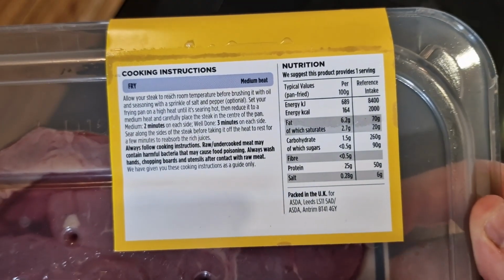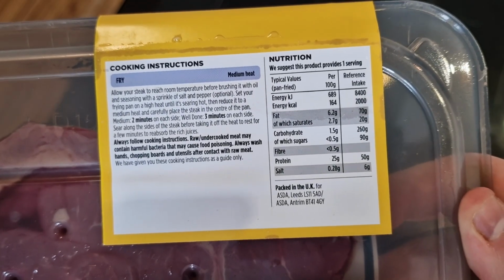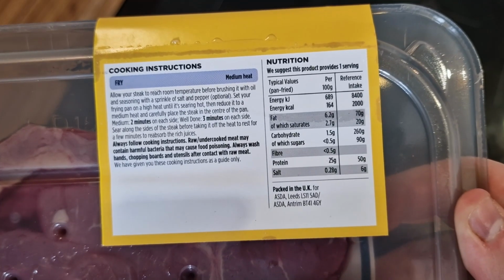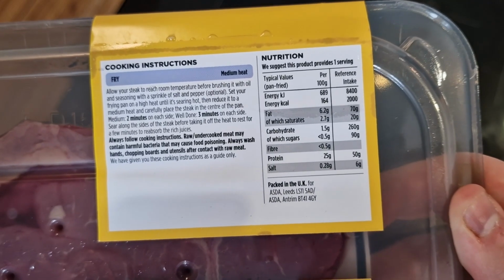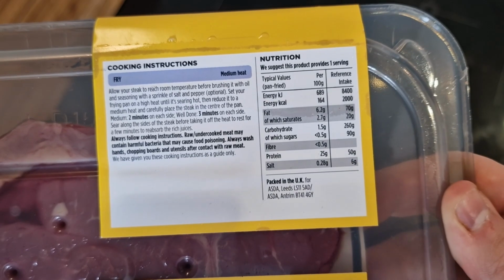Okay, how to cook. I've not really done it before. So, allow your steak to reach room temperature before brushing it with oil and seasoning with a sprinkle of salt and pepper. Set your frying pan on a high heat until it's searing hot, then reduce to a medium heat and carefully place the steak in the centre of the pan. If you want it medium, I think I'll just go medium, 2 minutes on each side, because I don't really want it well done.